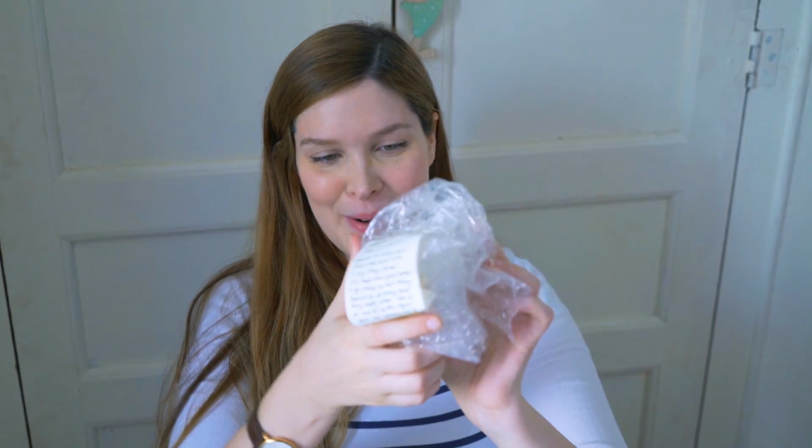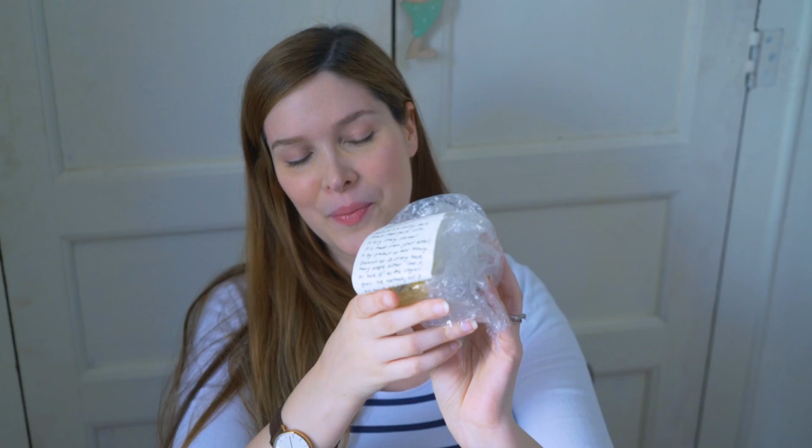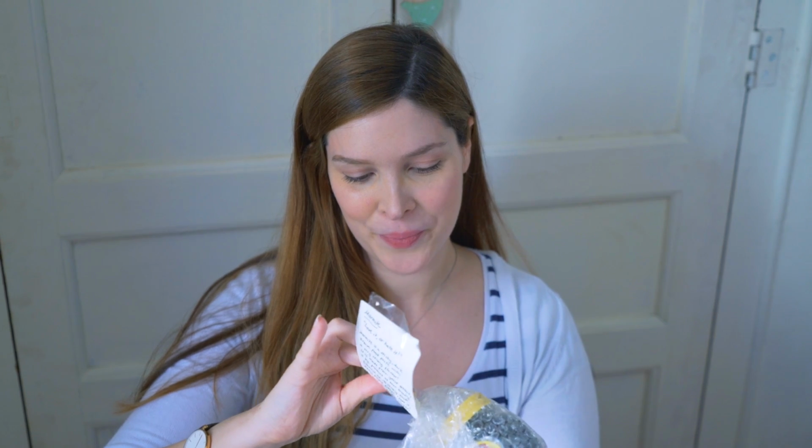I actually opened it a little bit the other day because I wanted to smell it. I was very curious, but it's still on the back. Let's see if I can pick up her little notes like always. So her little note says, Marmite, love it or hate it. And that's why I wanted to smell it first.